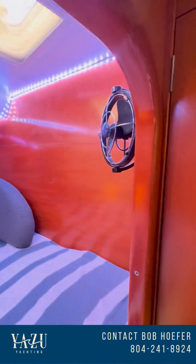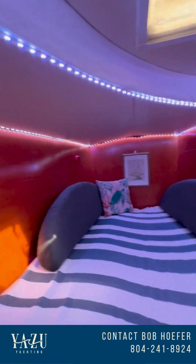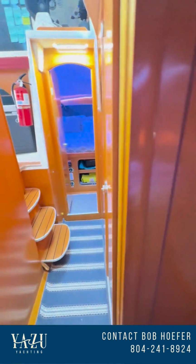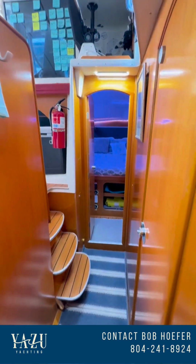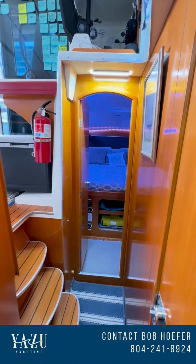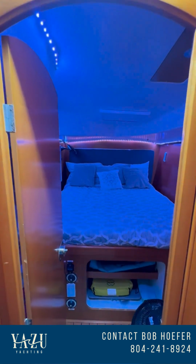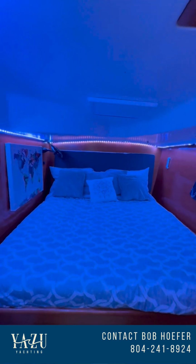You have 2 lockers in here, electric fans in every cabin. An older washing machine that we're going to get rid of. We have to replace or get rid of it anyway. It's dead. But that does come in handy, a little portable. Moving aft, we have the starboard guest cabin, which is a queen bed.